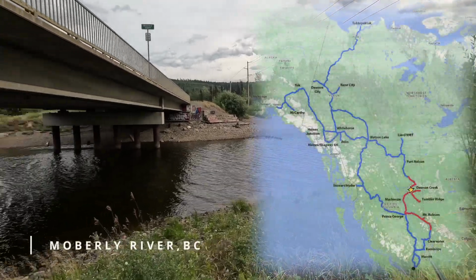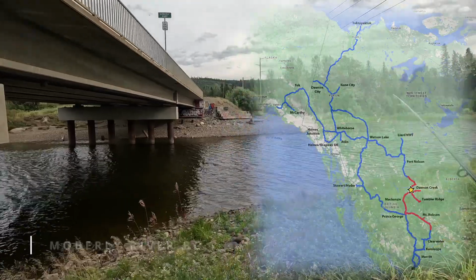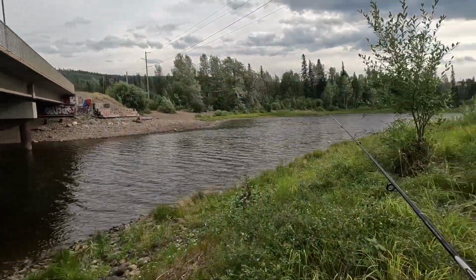Well, I've just gotten to the Moberly River. It's the Moberly River Bridge here, on the way to Hudson's Hope, just north of Chetwynd.